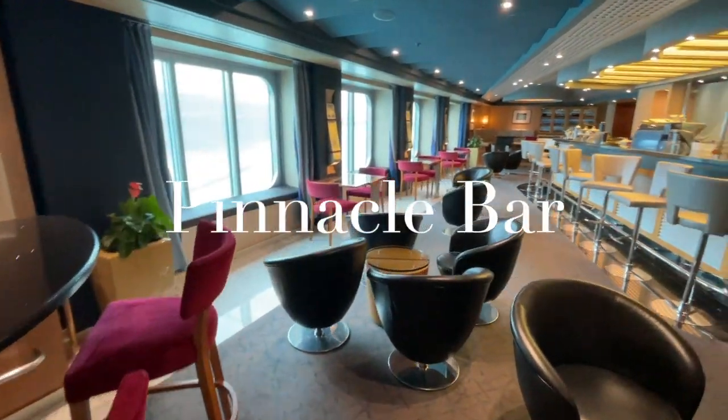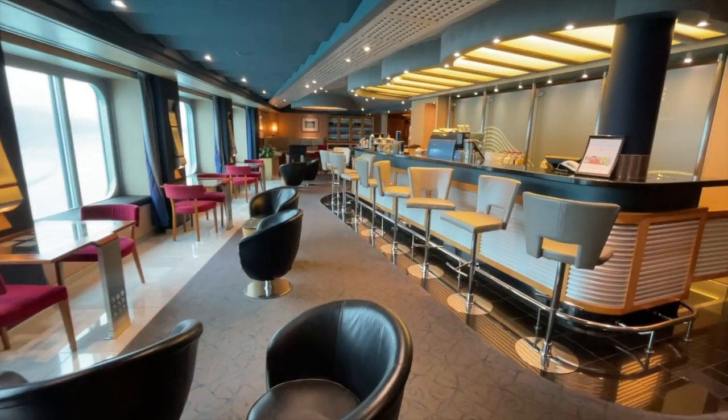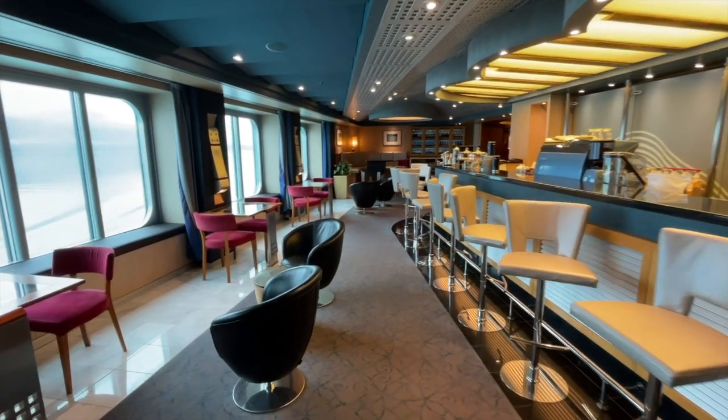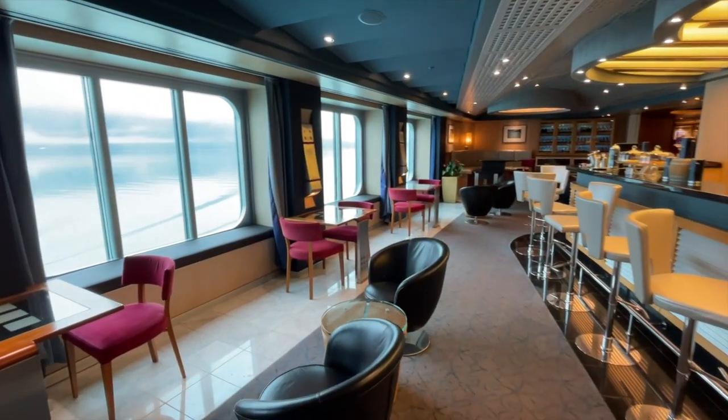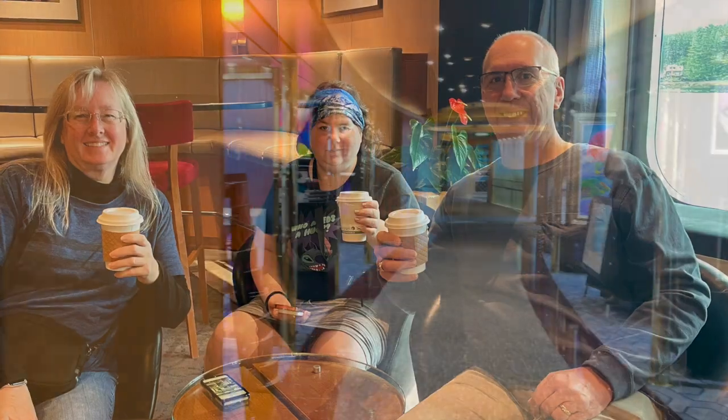Across from the Pinnacle Grill is the Pinnacle Grill Bar. In the evenings, this bar is a place for folks to hang out, but one thing we learned is that in the morning, it serves as a secondary coffee bar, and the lines weren't nearly as long. So it's a great place to get that morning latte.